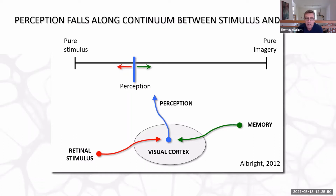Pure imagery is also a bad place to be because under those conditions, you're simply hallucinating. You're not connected with the world in front of you. Under most conditions, your perceptual experience is a combination of those two influences that are coming, again, from the retinal stimulus and from the memory store. Next slide, please. So this is a simple demonstration of what I just described to you.